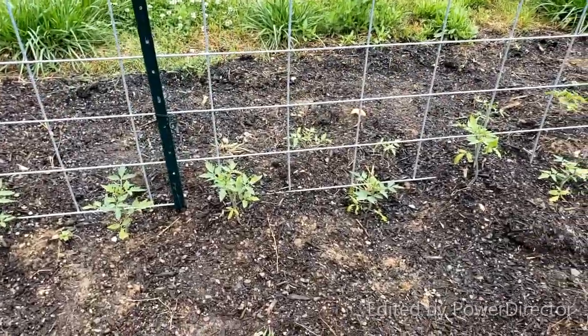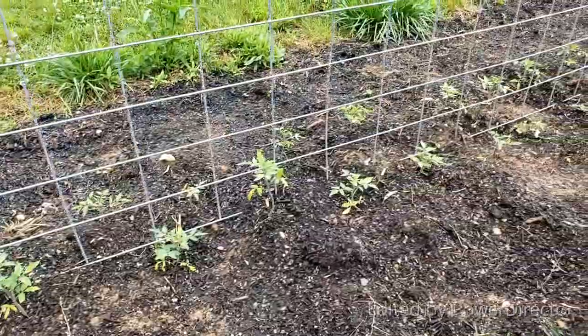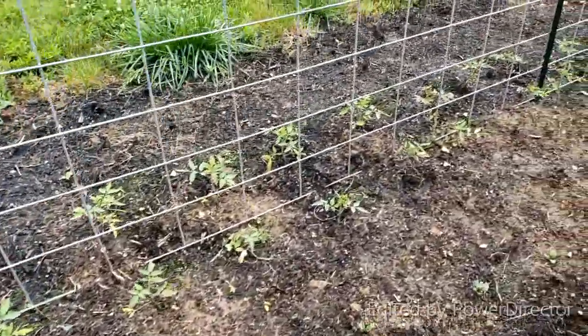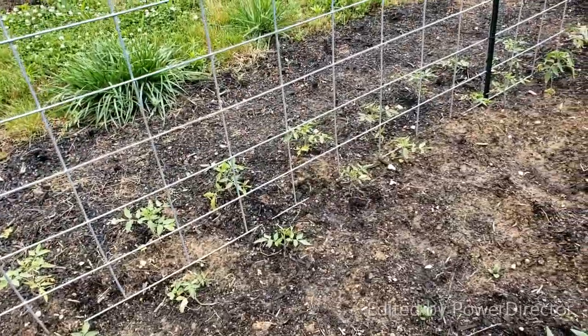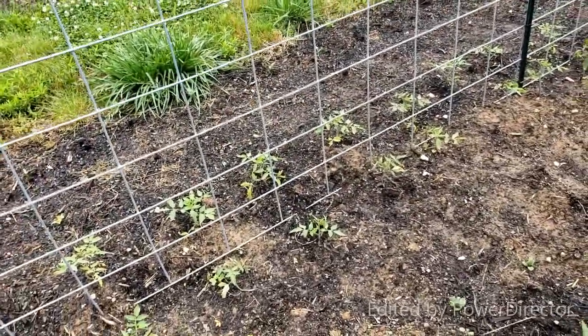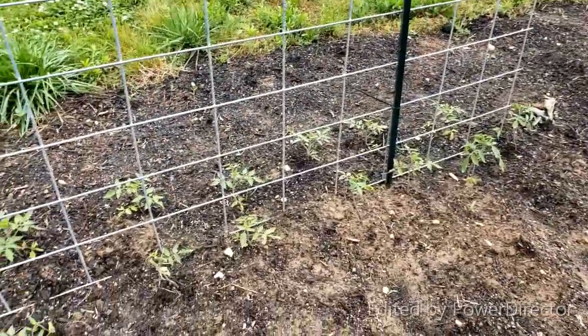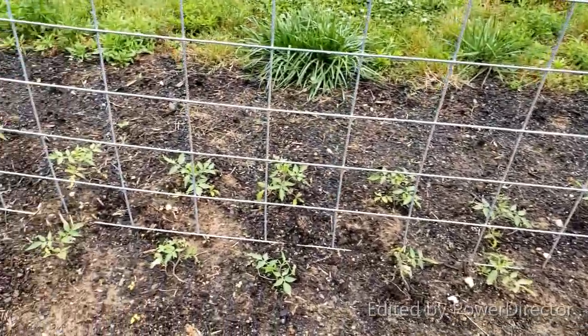All right, these tomatoes are just doing awesome. I don't know why these are doing better than the others. These are all my Abe Lincolns. Maybe it's just a stronger tomato, or it wants to just grow faster. I'm caught on a weed. Sorry. But yeah, these guys are getting huge compared to the other ones.